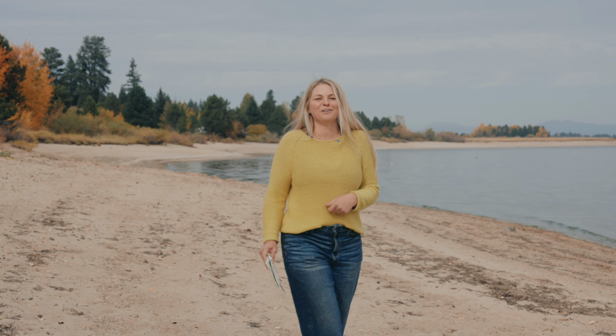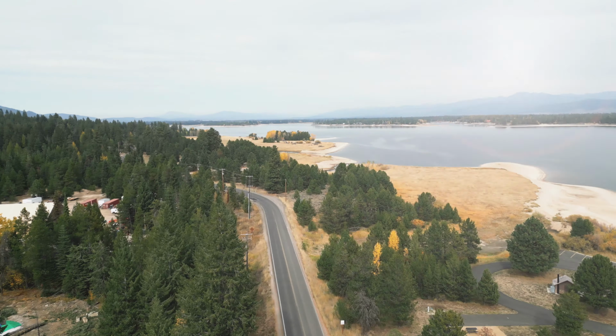Are you thinking about listing your lake house? Or maybe you're just wondering, how is the value of a property on the lake determined? Well, I'm going to tell you. There are 5 different things that I look at when I'm determining the value of a property on Lake Cascade.